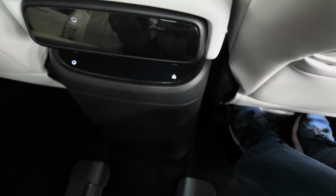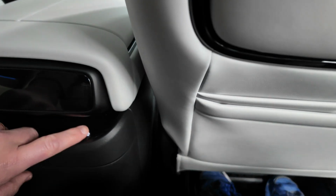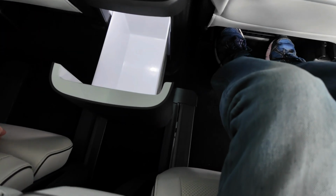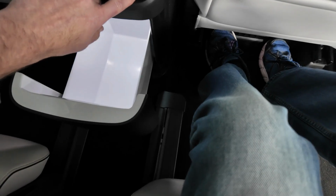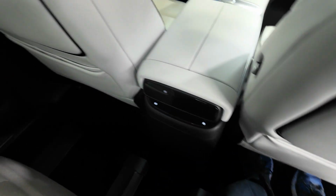So we've got some gizmos down the bottom here. This is our little fridge, I think. Pop that open. Look at that. Whack your coldies in there. I can shut that again. Really soft touch. It's not a button as such, just a little sort of screen. Let's have a look behind.